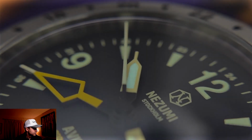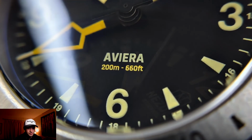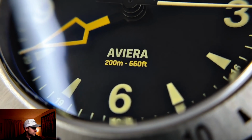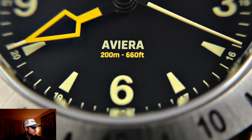It's not a dive watch. The lume on the hands is good. There's no lume on the GMT hand, but that's not the end of the world. But the color of the hands and the markers on the dial is just a beautiful color. I love the color of the GMT hand as well. It sort of works like synergy. It all comes together to look really good.